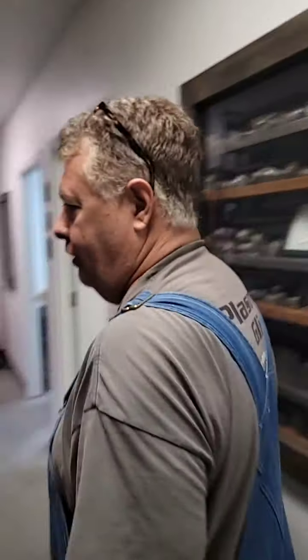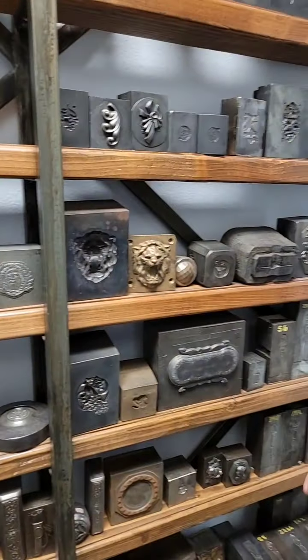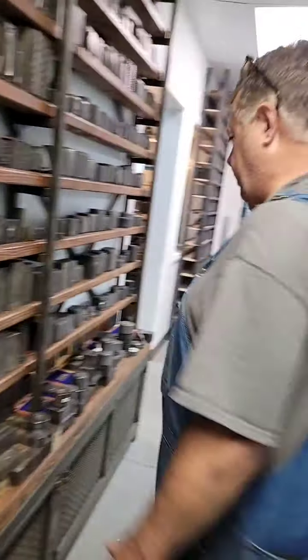I'm going to say it's unethical. It's downright barbaric. But we have to make duplicates of just about everything. So that's what takes forever. Let me show you.